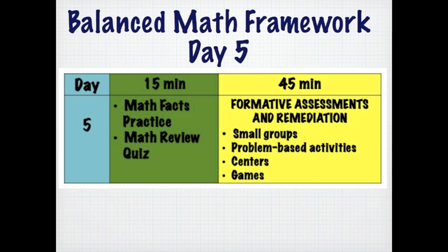Centers and problem-based activities are available that review the concepts learned during the week. This allows for students to be given time for additional instruction, remediation, or enrichment opportunities. Groups can be differentiated based on assessment information gathered during the week. For those that need remediation, the teacher can provide direct and explicit instruction.